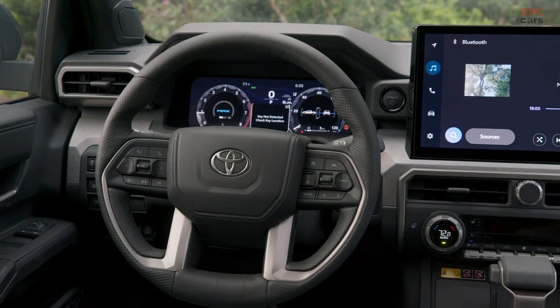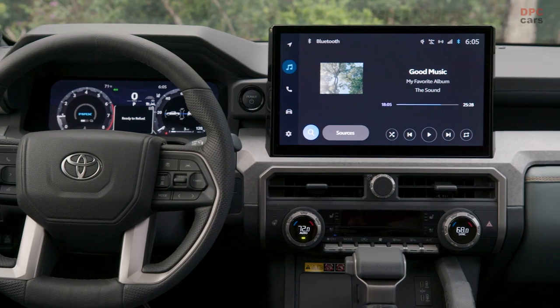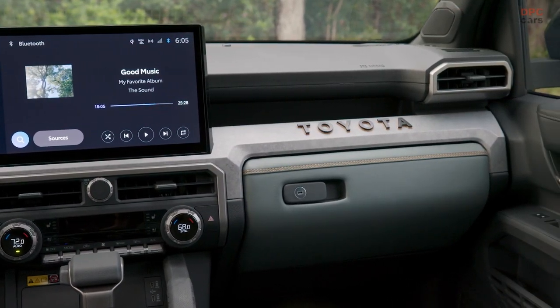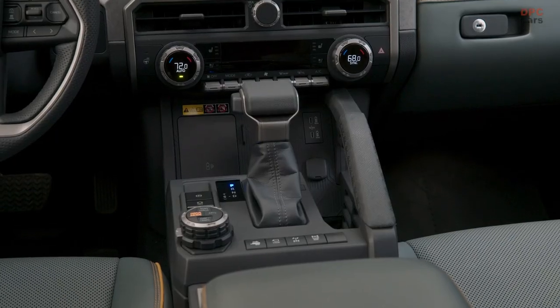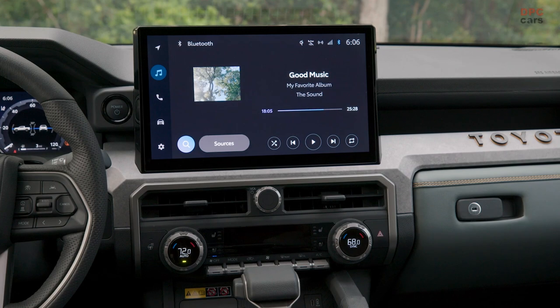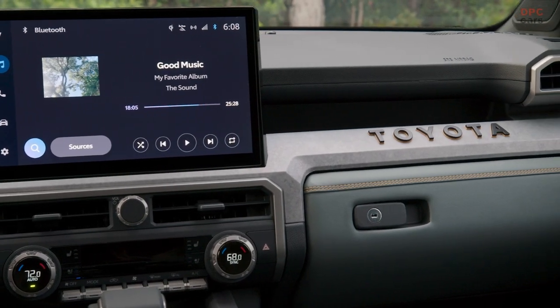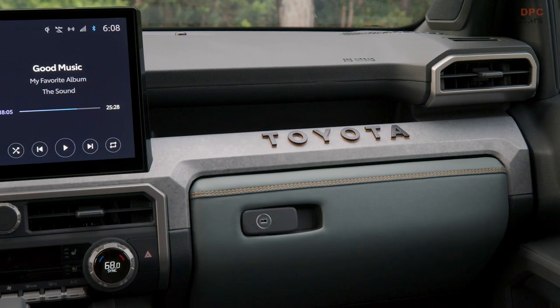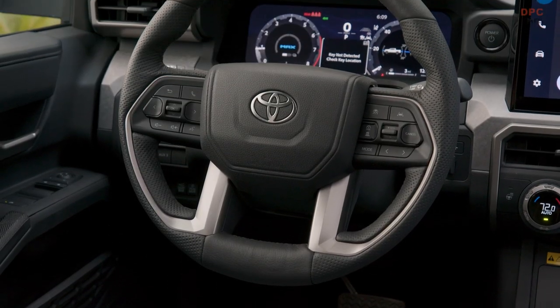This platform includes standard wireless compatibility for Apple CarPlay, which connects drivers to the apps on their iPhone, including maps, messages, podcasts, and music subscriptions. In addition, wireless Android Auto compatibility makes it easy to stay connected to Android devices and access various apps and services from Google, including YouTube Music, Google Maps, and Google Assistant.